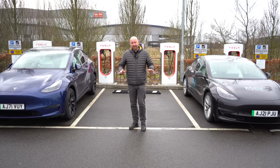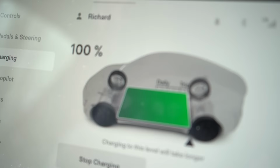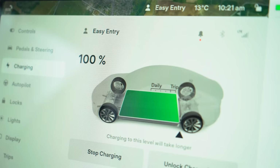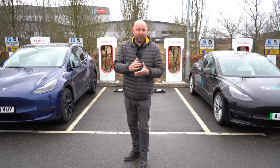That's it. They're both brimmed up. Both cars say charging complete and they finish within about a minute of each other. So they are on equal footing. This car reads 100%, 325 miles of range. This car reads 100%, 327 miles of range. So slightly more on that one in theory. But as we know, these are fairly optimistic figures. And so we'll see exactly what we can get for them today.